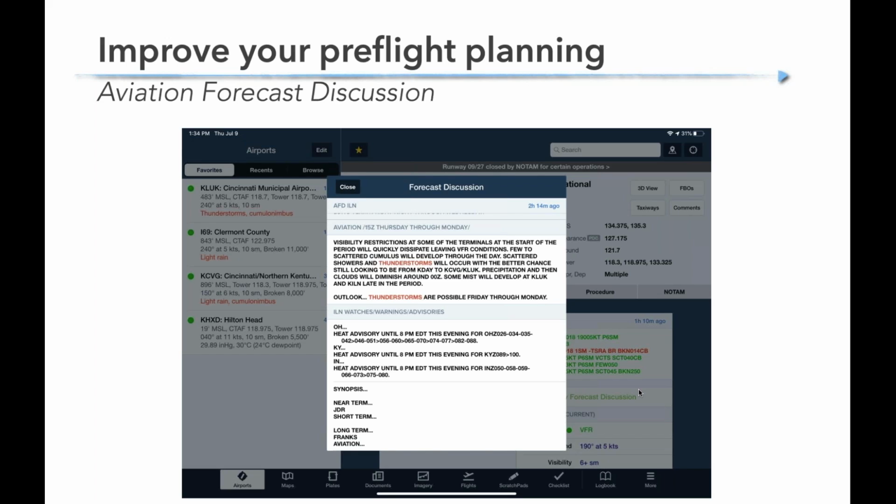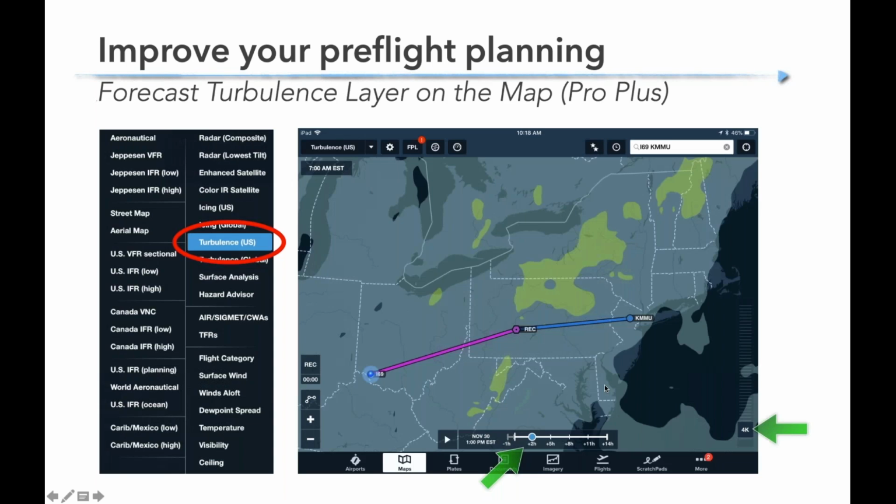Every single time I look at a TAF for both the departure and destination airport, I always read that forecast discussion. And I think once you get in that habit, you're going to find it very, very valuable to get information. It's also useful as you are planning cross country to check some of these forecast discussions for airports along the en route portion of your flight. Again, it's going to give you information about the synopsis and weather patterns and things that are building or dissipating in the area.